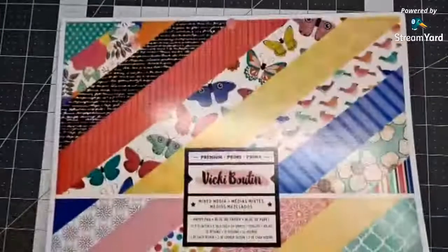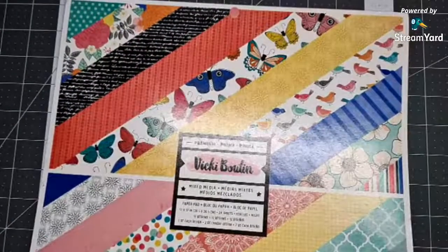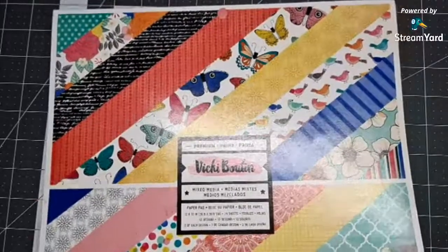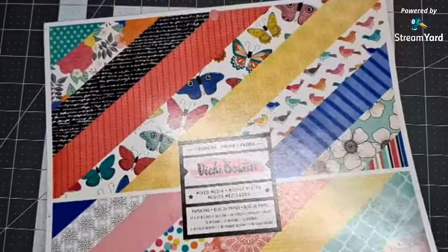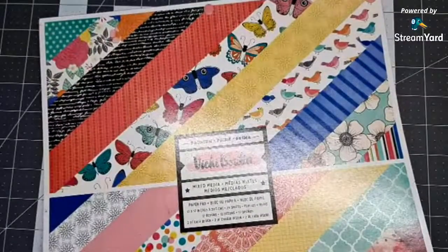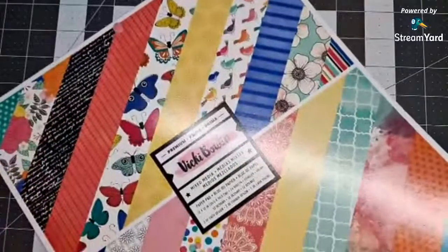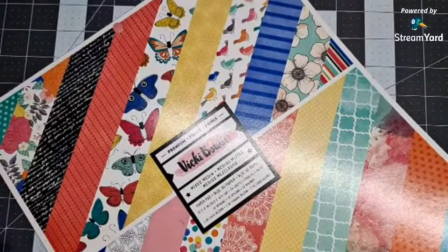So this pad here is Vicky Boutin. She does mixed media pads, and I will choose a paper from here because they're double-sided, and I also have ephemera to match, so it just makes it easy for a live stream to actually decorate and do things with that.